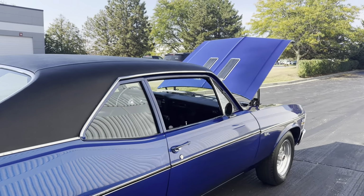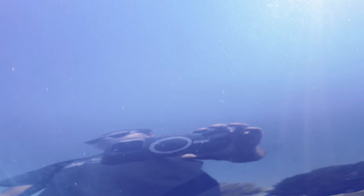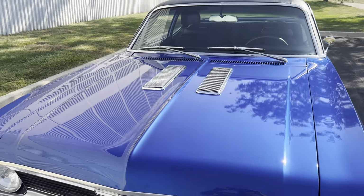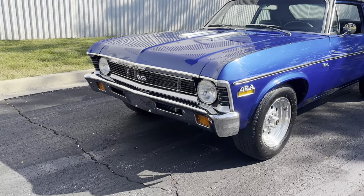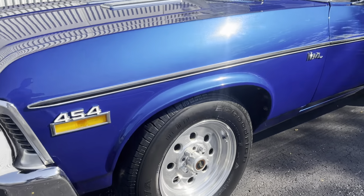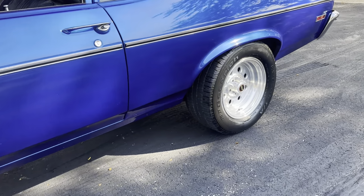And it's fun. Nice aluminum radiator. As you can see, the engine bay is in great shape. Trim tag back there. Let's go ahead and close the hood. Closes nicely. You get the vents on the hood. All your bumpers and chrome are in great shape. There's your Weld wheels.